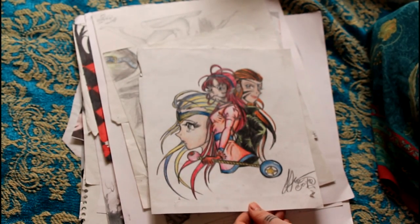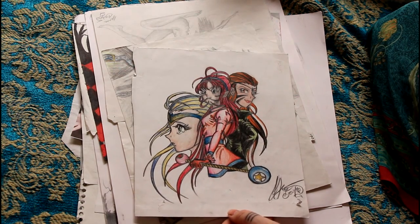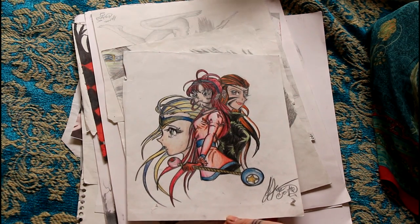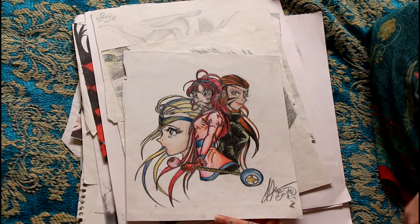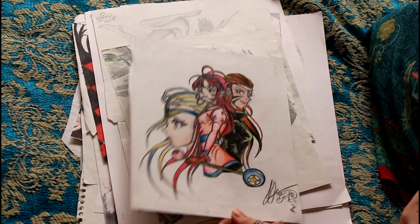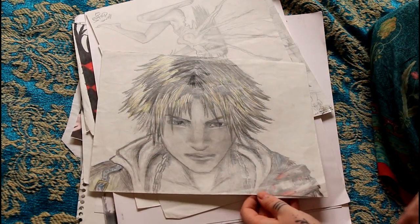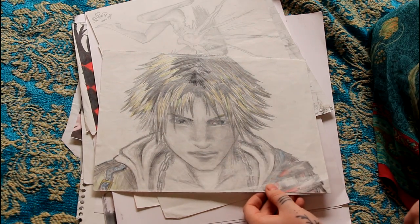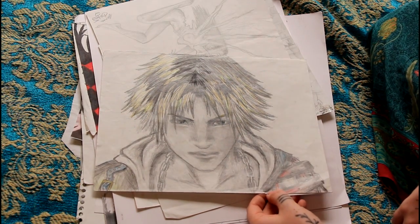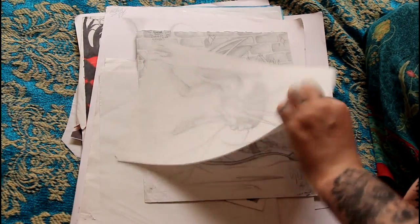And this was junior high. We went to Disney World and my mom bought me a how to draw a manga book, and it inspired the crap out of me, so I drew so many manga characters, and this was one of them. Here's my attempt at drawing Titus, from Final Fantasy X. I had the biggest crush on him.